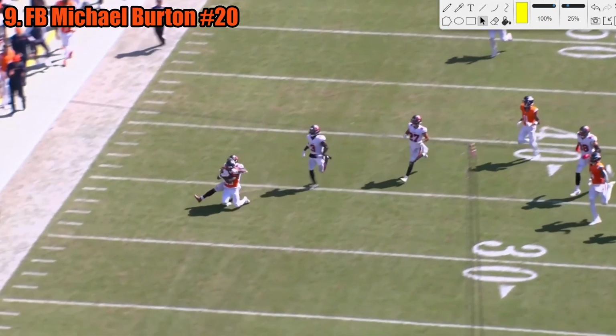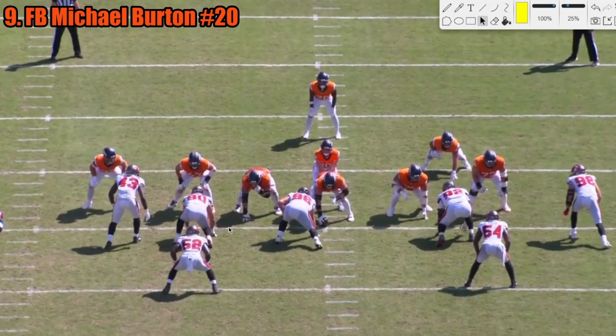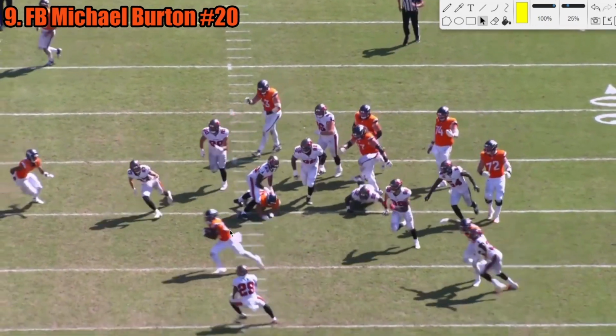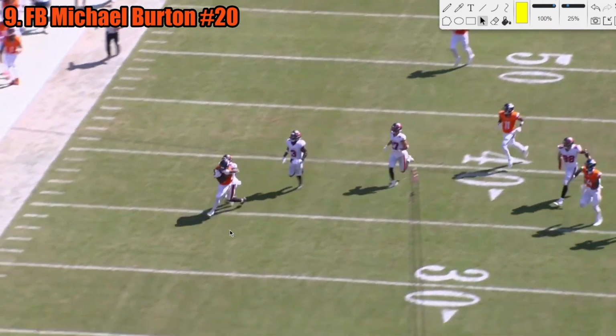Now, you're probably wondering to yourself, this is a huge run. Why is this only at number 9? This is the fourth quarter of a blowout. You know, we got to be honest with ourselves here. It's not like this was the most impactful run in the grand scheme of things.